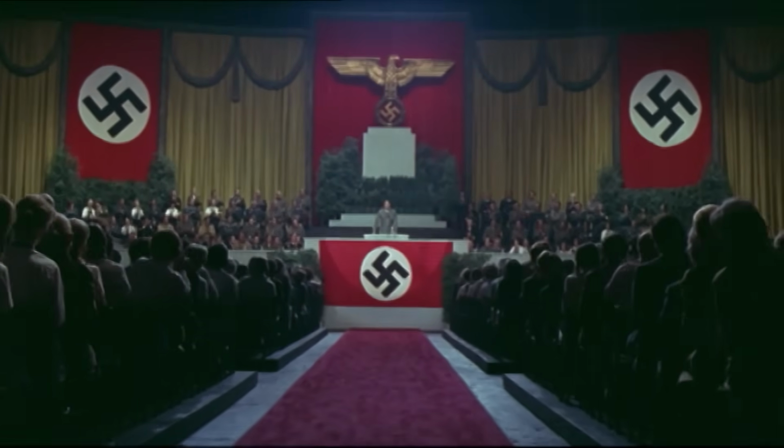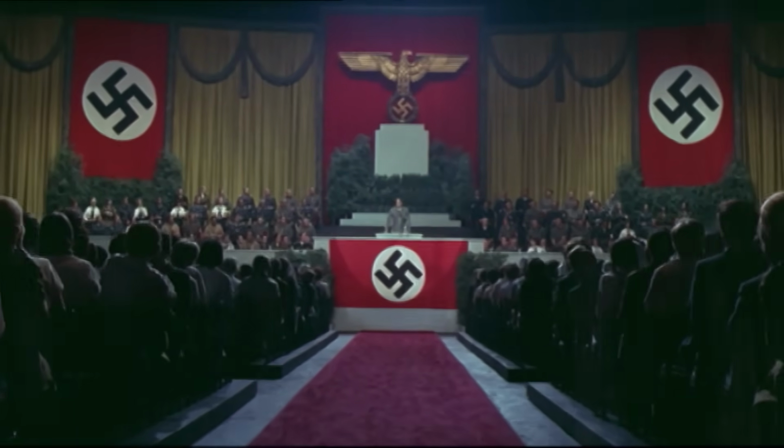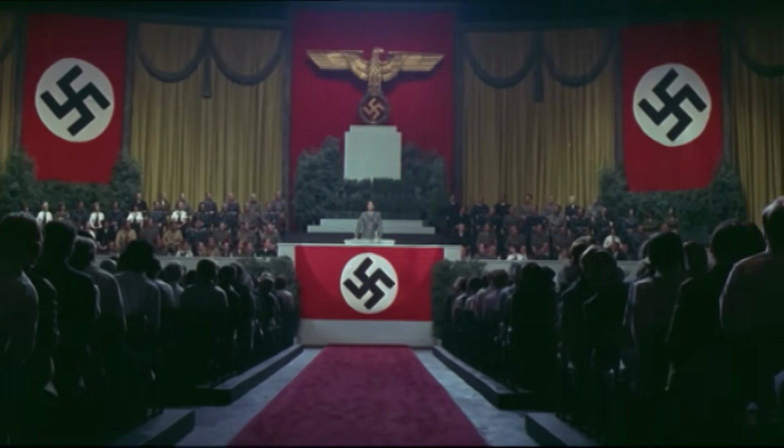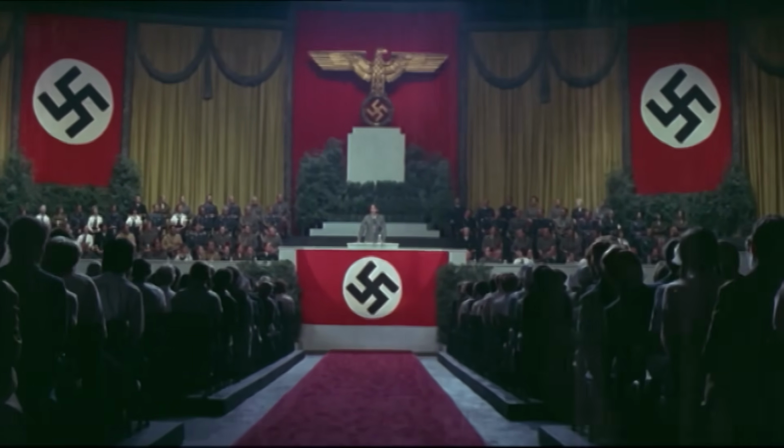I intend to continue the air war against the English homeland more intensively. The German Air Force is to overcome the British Air Force with all means at its disposal.